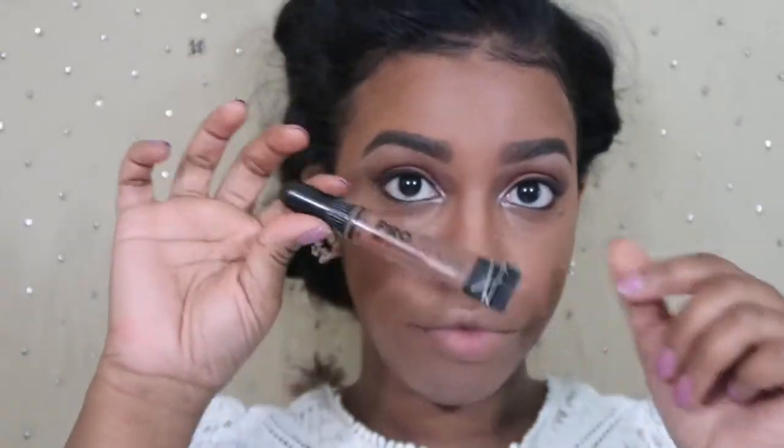Now I'm gonna contour my face and use the LA Pro Girl concealer in Espresso. I'm sure almost everyone knows about LA Pro Girl. They're awesome. And I'm just going to blend that out.